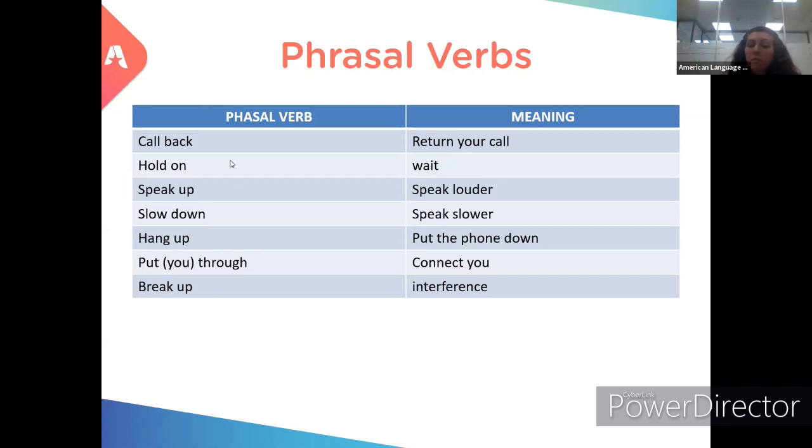Hold on, like I mentioned at the beginning, to refer to waiting, all right? So, you know, it can be a receptionist telling you, or you can tell someone, "Please hold on," which is basically, please wait a minute. You could also say, "Please wait a minute," but the more usual term we use in phone conversations is "please hold on." Speak up.